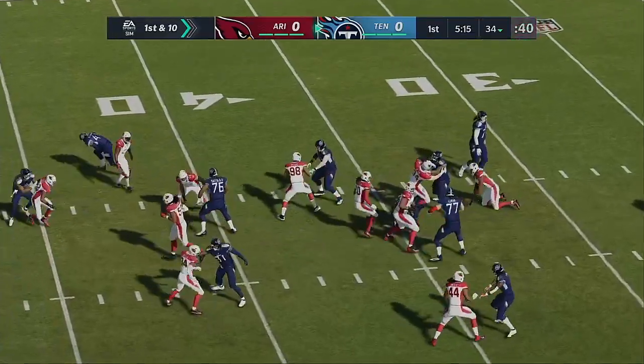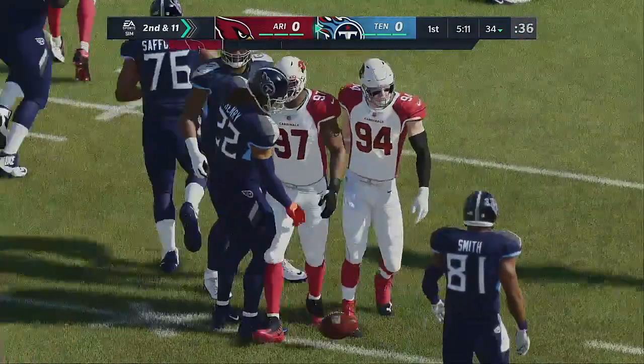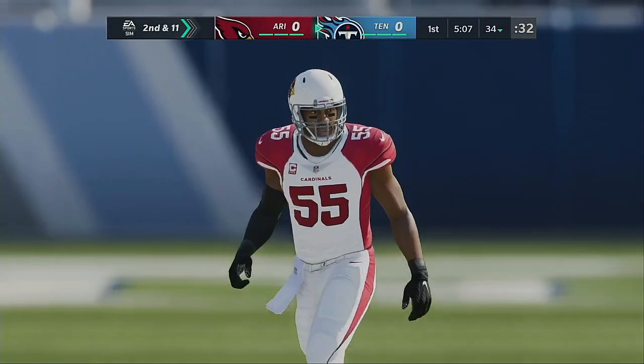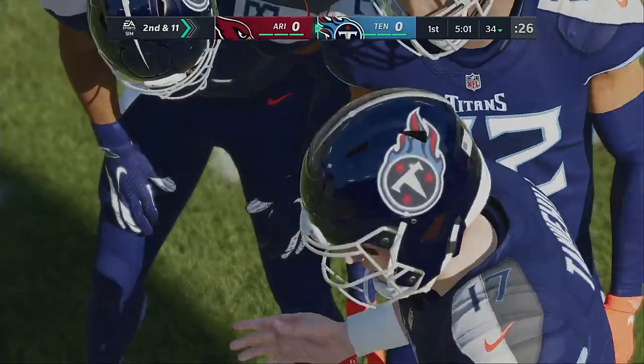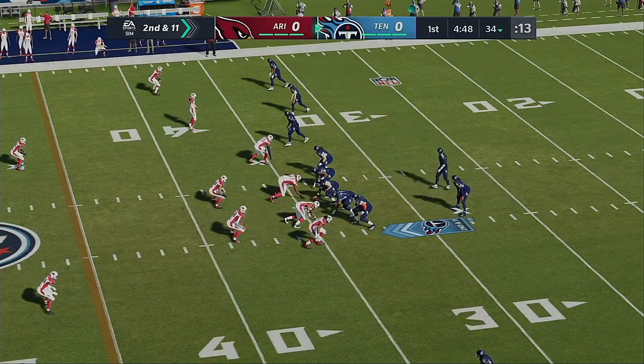Now a first carry for Derrick Henry. And he is met quickly in the backfield. Down he goes, folded like a lawn chair. He'll lose a yard there, and it's second and 11. Brings up second and 11 at the 34-yard line. Second and 11 now.